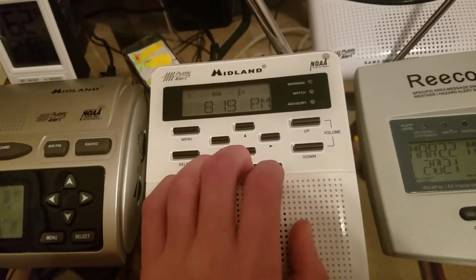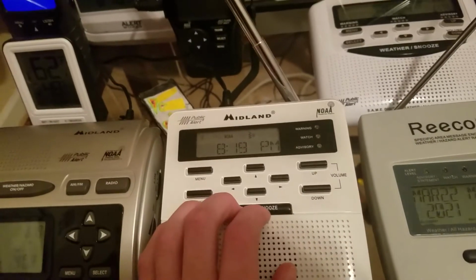And this one's working like a charm so far. I just hope the tuner on this thing lives throughout the entire year of 2021 and throughout many years.